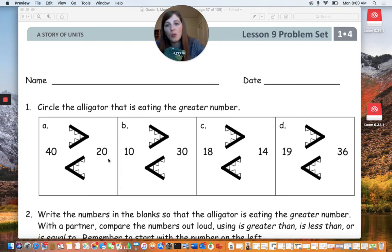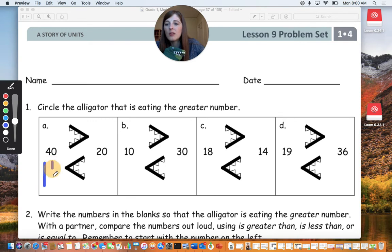40 and 20. Well, let's see here. If I was going to draw a picture of 40, I would say 1 ten stick, 2 ten sticks, 3 ten sticks, 4 ten sticks. If I was drawing 20, I'd say 1 and 2. There's 2 tens in 20. There's 4 tens in 40. So which one had the most tens? 40. So am I going to circle this mouth, this sign, or this sign?